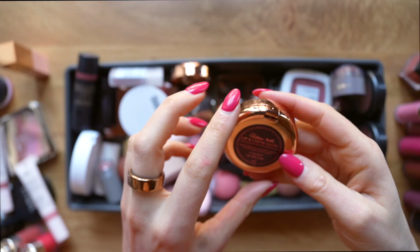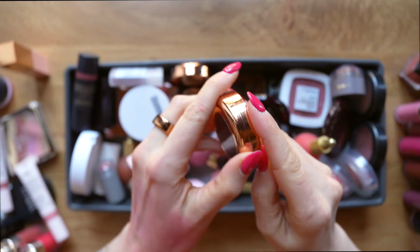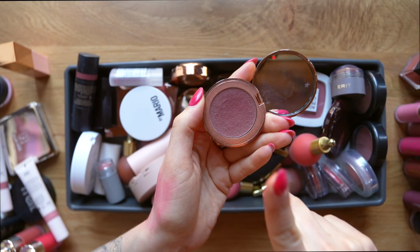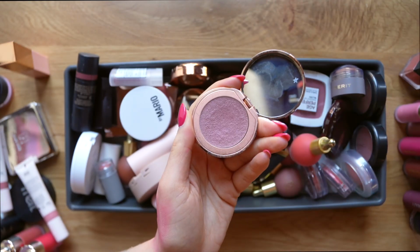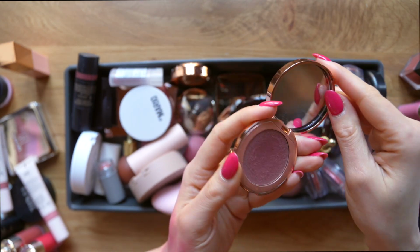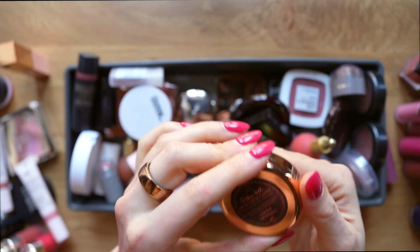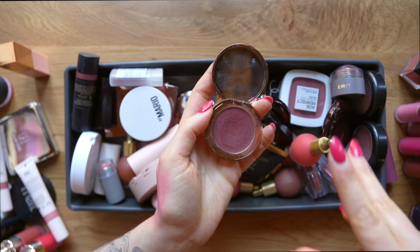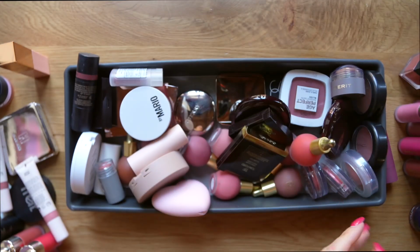This is the Pillow Talk Lip and Cheek Glow in Color of Dreams. I love this so much. I wore it all the time. I was obsessed with this blush. This was one of my go-tos, but unfortunately I feel like it's a little bit too old. You got another one here, Color of Passion. Very similar thing. I loved both of these blushes so much, but they're just too old. Gotta get rid of it.